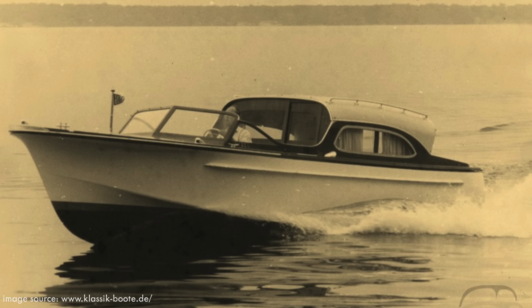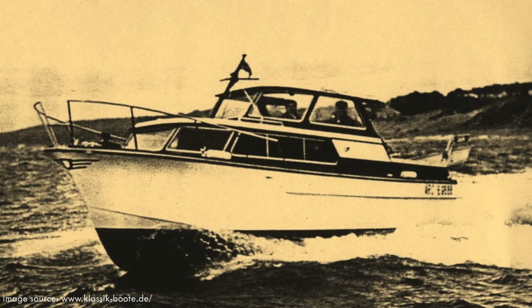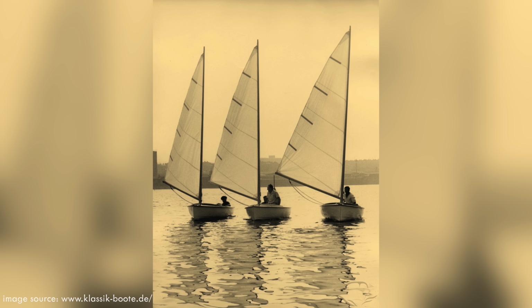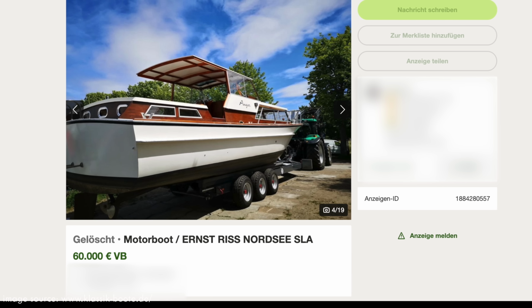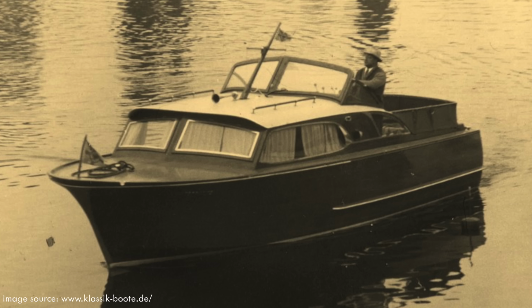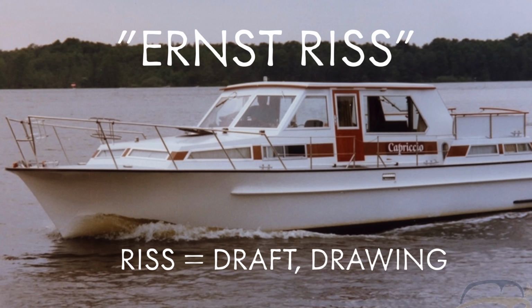To this day, his boats are a common sight on the Berlin waterways, as they are simply good boats and usually very affordable. Some specimens, however, depending on their condition and the quality of the materials used for their build, can achieve surprisingly high sales values. And so, it is no surprise that when I was looking for a guest boat, I was looking for a so-called Ernst Riss.